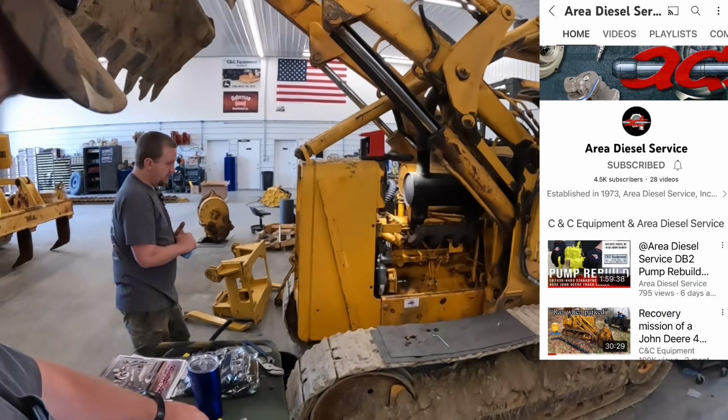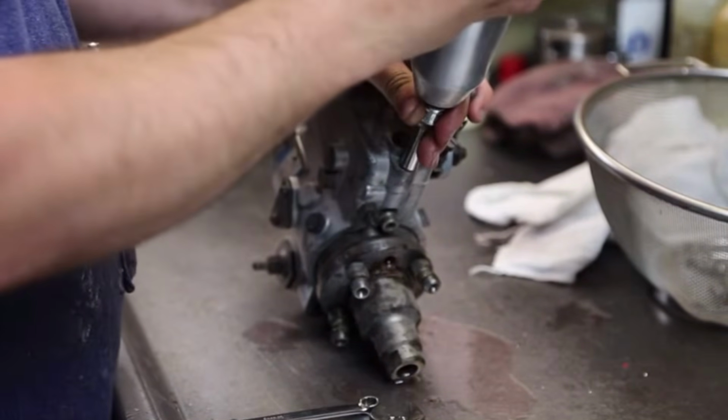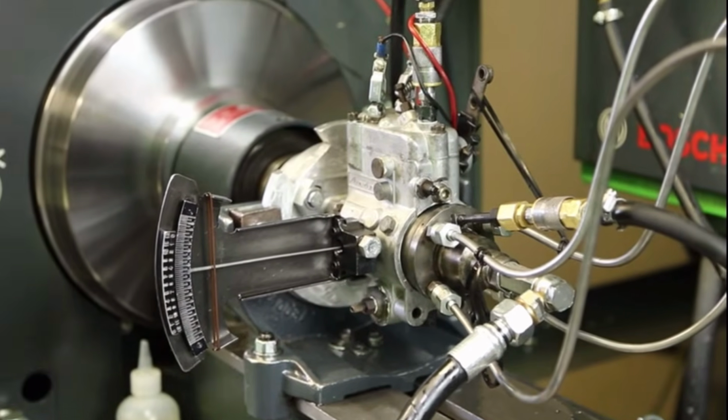They actually did a complete video, a 2-hour-long video of rebuilding this pump. They did a super stand-up job on it, and I'll link that video in there. You guys definitely want to go over to their channel and check that out. It's pretty cool what they got going on.